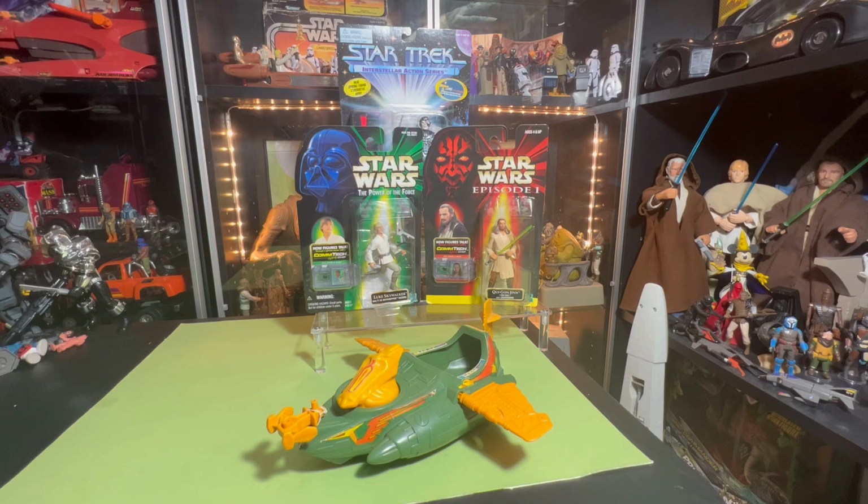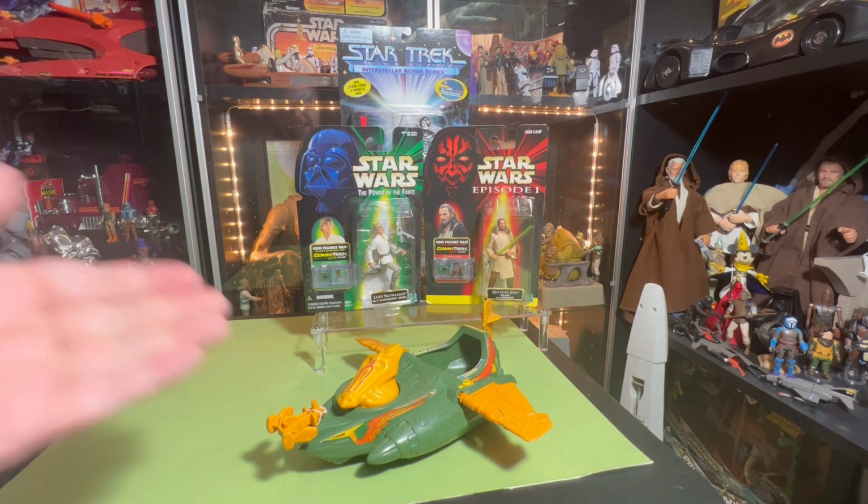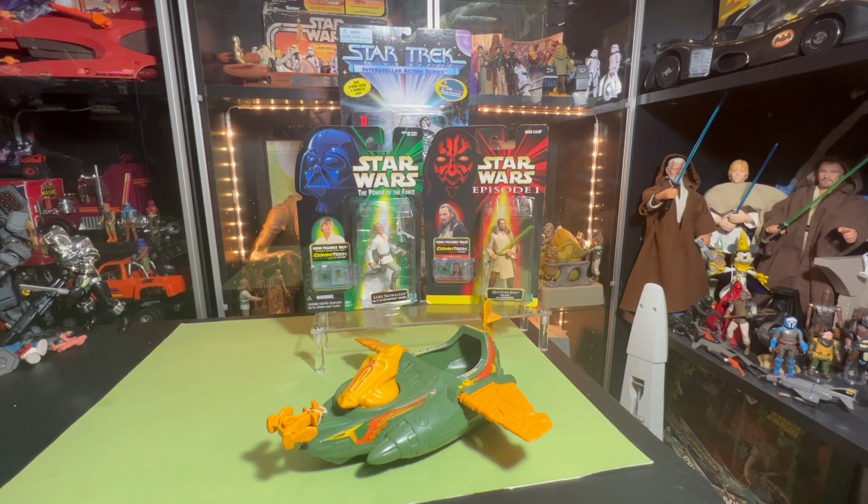Believe it or not, all this stuff was just $50 from V+C. For everything you see here on this table, three carded figures and a vintage original Wind Raider. In total was $50 even. That's including the tax and everything. Just gave her a $50 cash and walked out the door. It was awesome.